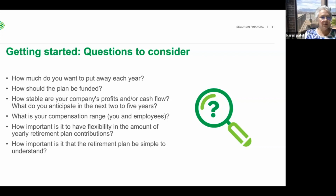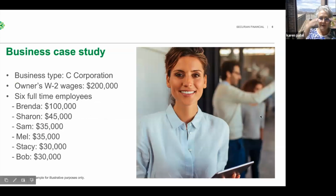But let's get started by looking at the baseline of the case study that I'm going to use to help you put numbers together. Having numbers, usually from a visual standpoint as well, will hopefully help you understand some of these potentially complex, different retirement plans. So in this case, a C Corp, you have an owner and 6 employees. And this is where we will go through all of the different plans and how we're going to discuss the different types of plans.